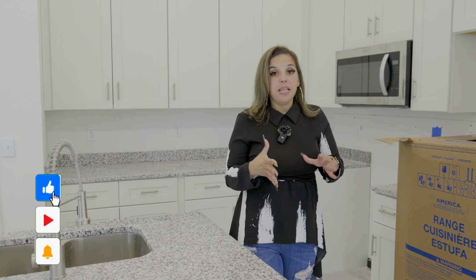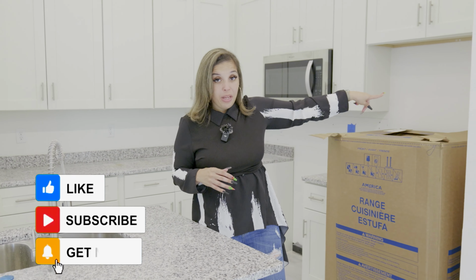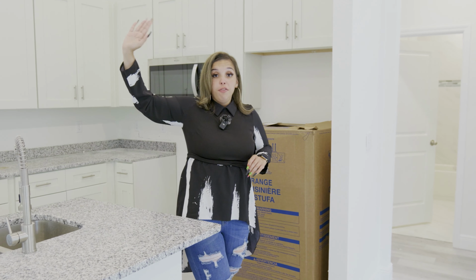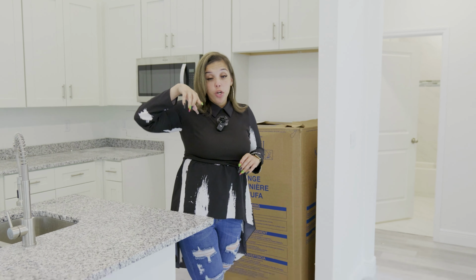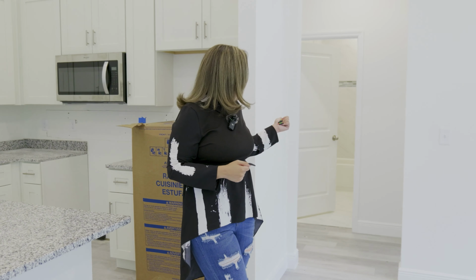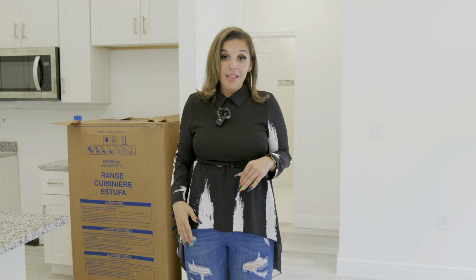Now we have a tri-split floor plan, and what that means is that we're gonna have 2 bedrooms and 1 bathroom on this side. We have 1 bedroom and 1 bathroom on the front corner, and then in the back corner we have the master bedroom with the master bathroom. Now I wanna show you these 2 bedrooms with the full bathroom, and then we will see the rest of the house.